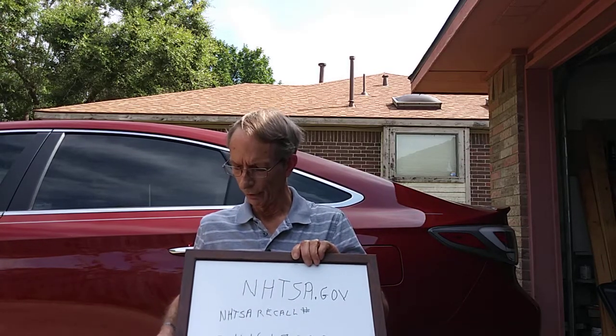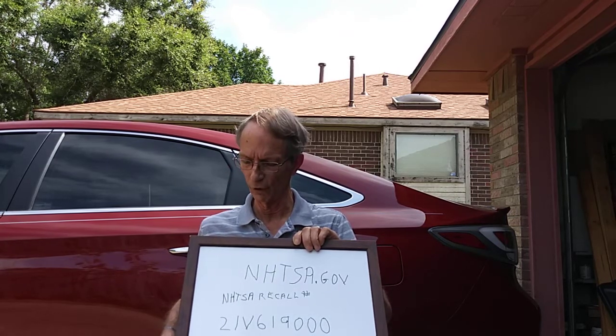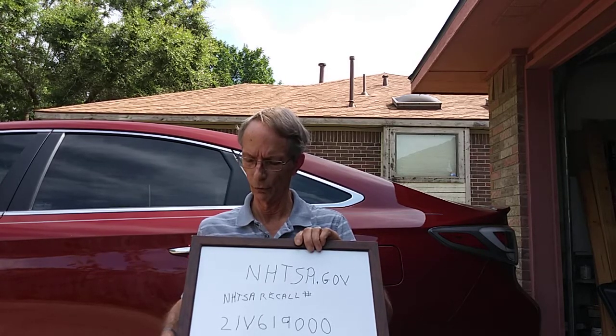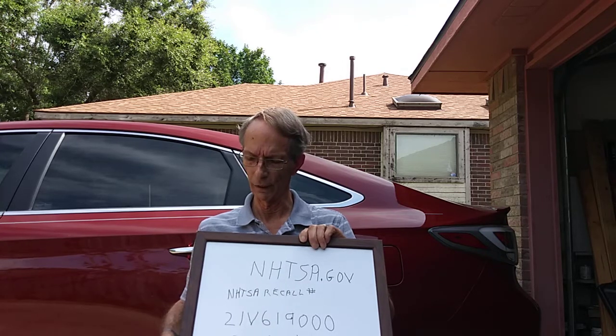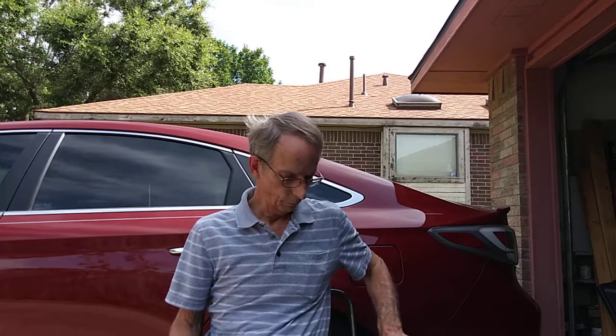One last time, recall number 21V as in vote 619000, and its manufacturer recall number 208. And this recall for my specific VIN off the NHTSA website is dated August the 6th of 2021. So just wanted to bring this to the awareness of the public.